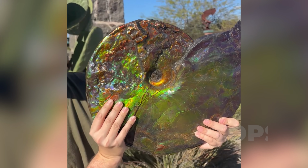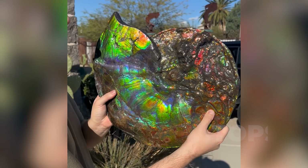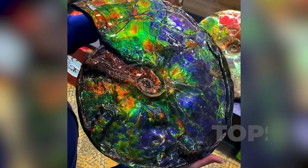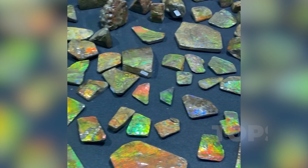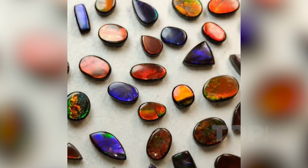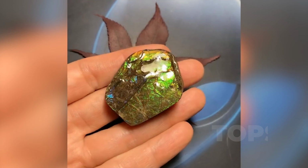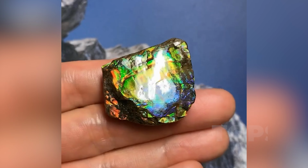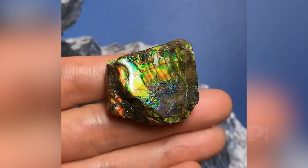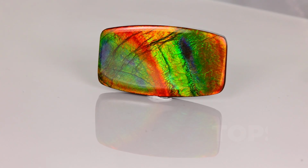While it ranks only 4.5 to 5.5 on the Mohs scale, gem-grade pieces are often stabilized and set into pendants, brooches, and collector's items. High-quality stones with full-spectrum color can command between $500 and $1,500 per carat. Of all natural gemstone colors on Earth, few are as unbelievable and biologically ancient as Ammolite. It's not just beautiful, it's prehistoric light, refracted through time.